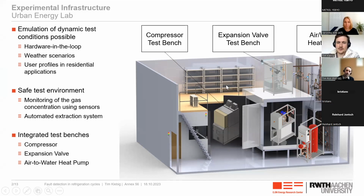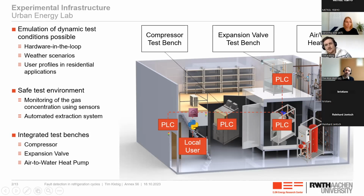And we're not only able to control the system, but also to connect and investigate the behavior of a whole heat pump system and heat pump components. So for that, we have a compressor test bench. We can look at the expansion valve and, as I said, at the whole system. Each of these systems uses its own PLC so that we can access and control it, but they also communicate using the ADS protocol of TwinCAT and write the measurement and control data to the Influx database, where we can access it using automated Python scripts in real time.